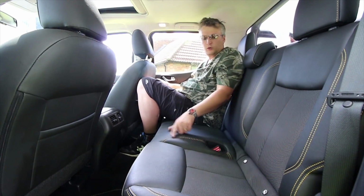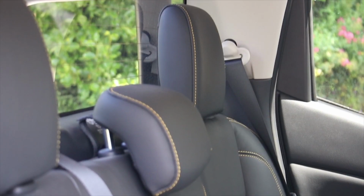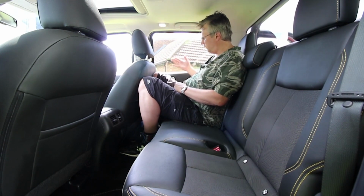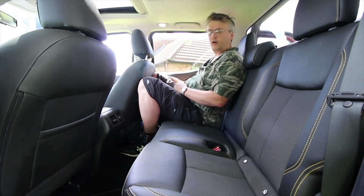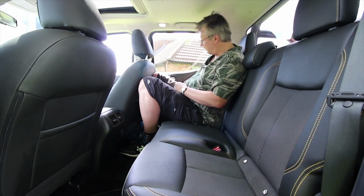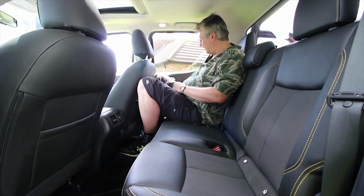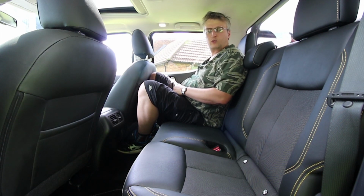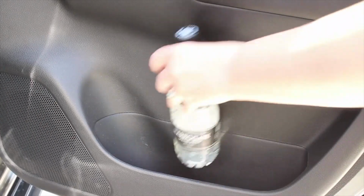I love the finish as well with the yellow stitching. It's nicely finished with premium materials. Hard plastics on the door, but you expect that. It's a rough and rugged off-roader. Electric window, coloured insert here just lightens it up nicely, and you've got a decent sized door bin as well where you can fit a bottle of water and a bag of snacks.